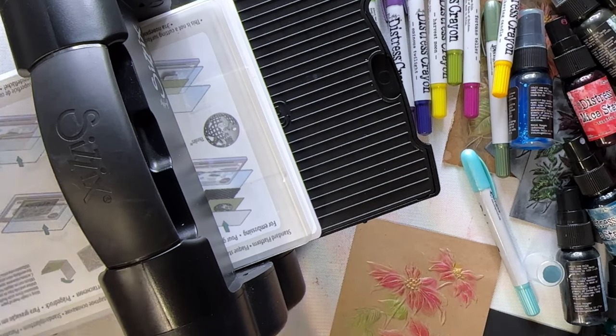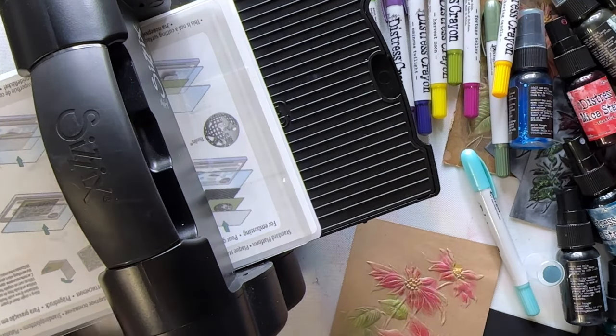I got both of these folders. Okay. Oh, what is she doing? Okay. Okay.